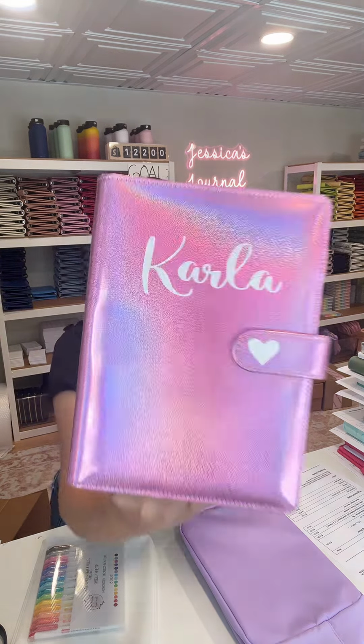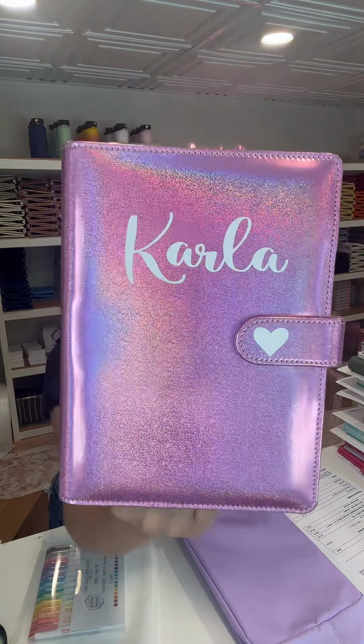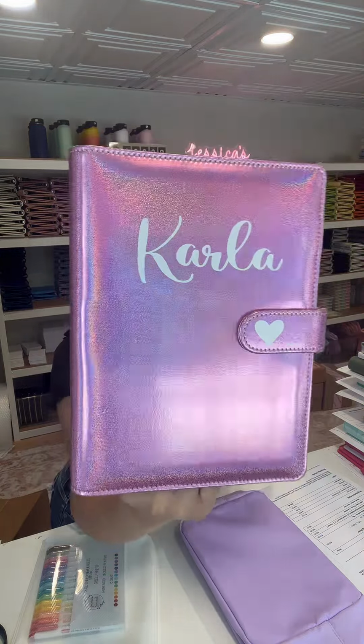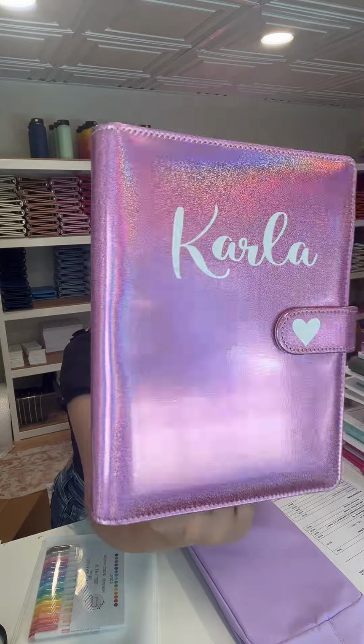Da-da-da. She is now matching with Jamie. She did a white name centered in the middle of the journal on a pink glitter journal with a heart on the journal closure. How cute is that? So adorable.